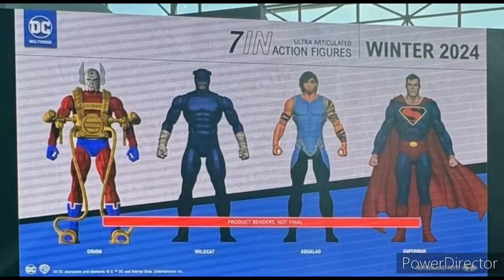Next to him, we have Wildcat, which is a character I do know. I believe he trained some members of the Justice League, like Batman. I think he trained. And he's also part of the JLA. So it's pretty cool that, like I said, McFarlane is slowly but surely building the JLA. It's pretty nice. My bad, JSA, not JLA, JSA. See, now I'm gonna get murdered down in the comments. But anyways, here we also have Aqualad, which you guys told me is like the OG Aqualad. Thanks for telling me that.